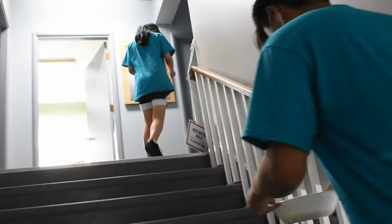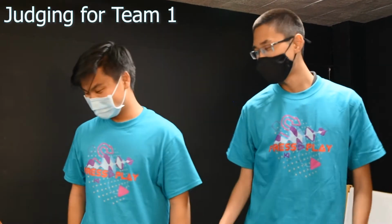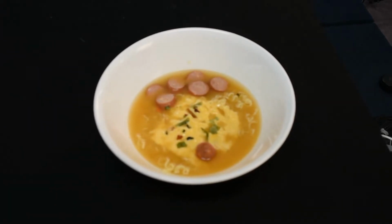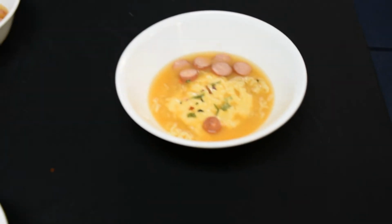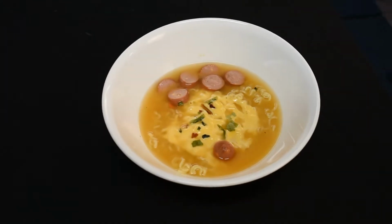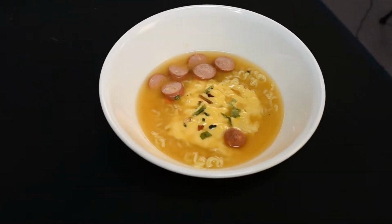What are you thinking while you walk up these stairs, Eli? Confidence. Alright, go ahead, Marcus. Okay. For our broth, we used a combination of miso and shin ramen base and blended that with a little bit of water and then boiled it with the sausage to get some of that meat flavor. On top, we have some cut up cheese hot dogs and American cheese, green onion, mushroom, whatever that is. Enjoy. Very cheesy, I see.